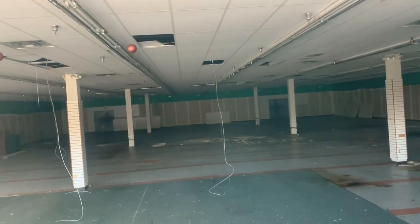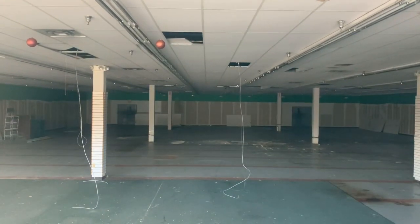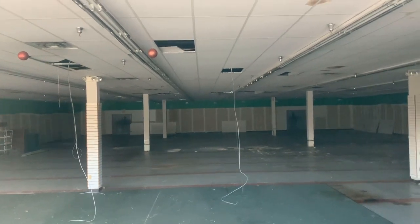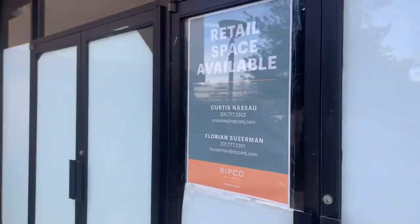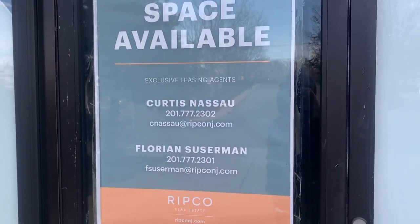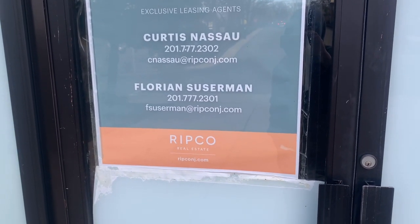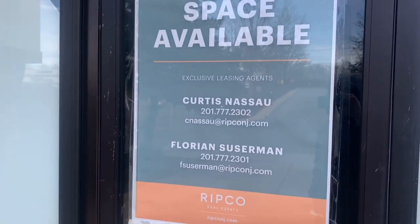Not yet. They have some stuff in there. Just give me some kind of an idea of what the store was. But we're gonna have to go back in the store and see if we get somewhat of an idea what store this was. At least they show that this place is available for retail space, and they have two names and email addresses and phone numbers. So it's a Ripco Real Estate, and it also has a website, ripconewjersey.com. So maybe I can call them and find out what store this was.